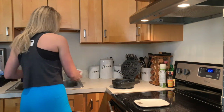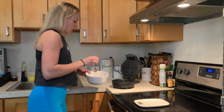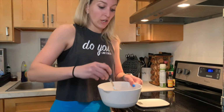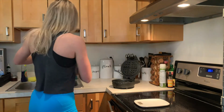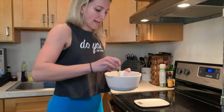Then I just splash a little bit of water in there and stir it up. I normally start with a smaller amount of water and then I add to it, that way it's not too runny or anything like that. Like you can see, that was not enough water. So add another little splash.